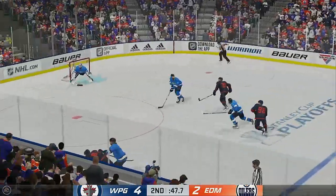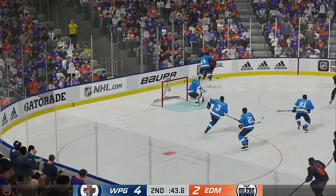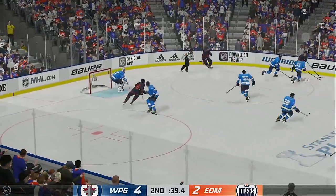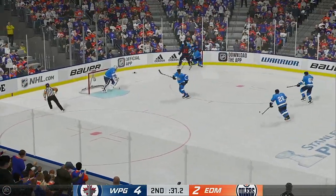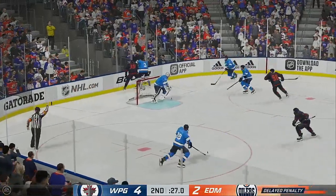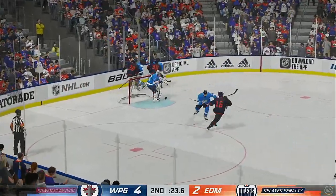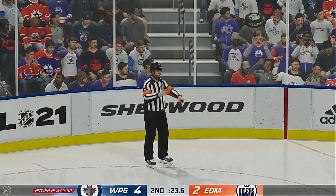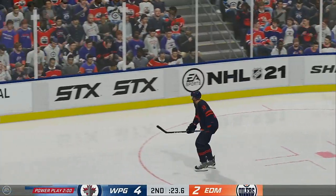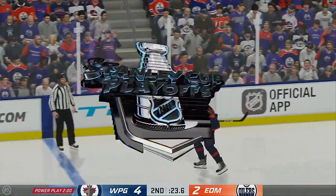Under a minute to go here inside the second period. Finds some space in the corner. Winnipeg's got the puck along the boards. We got a penalty coming up here. And play comes to an end as someone is heading to the sin bin. And the official's sending him off to the box for holding for two.